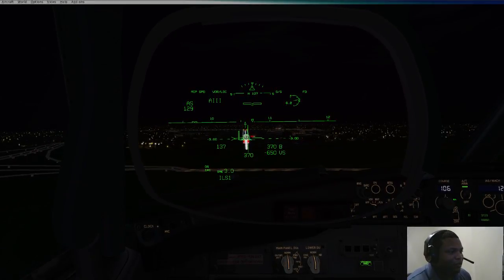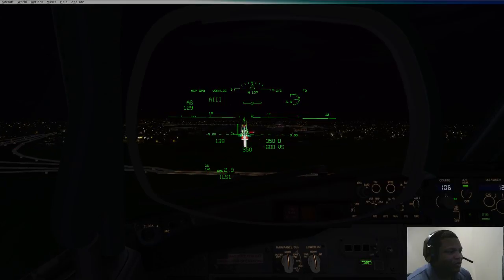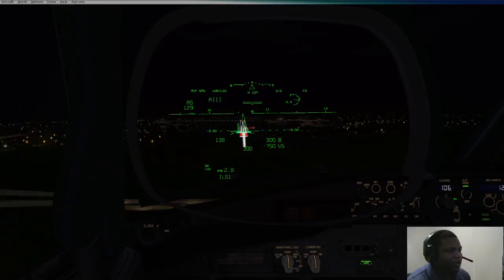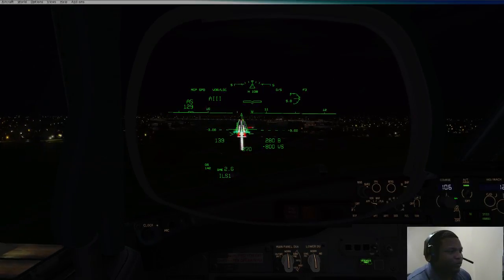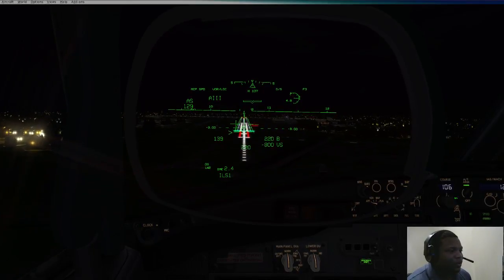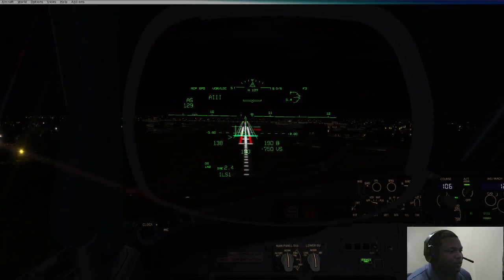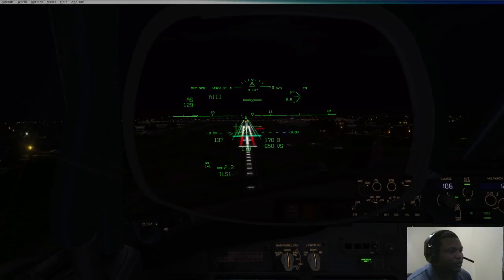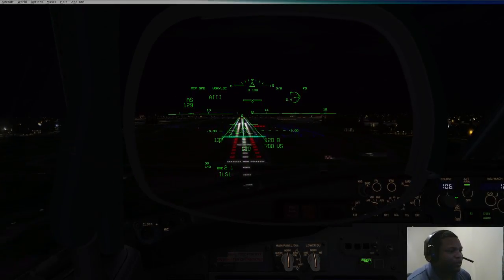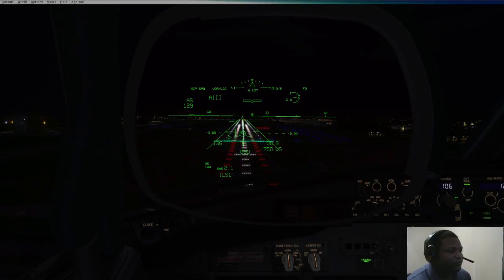Right now we're about 400 feet above the ground. Our minimum decision altitude is 200 feet. So at 200 feet, technically, if we don't see the runway, we have to go around. So we have 300 feet right there. Everything's looking good. Alright, 200. We're going to continue the approach. Middle marker right there.